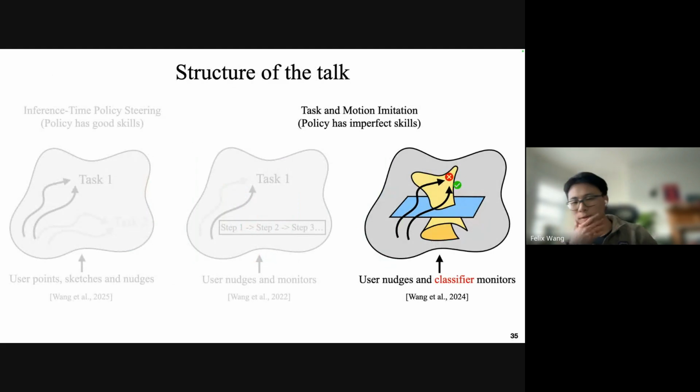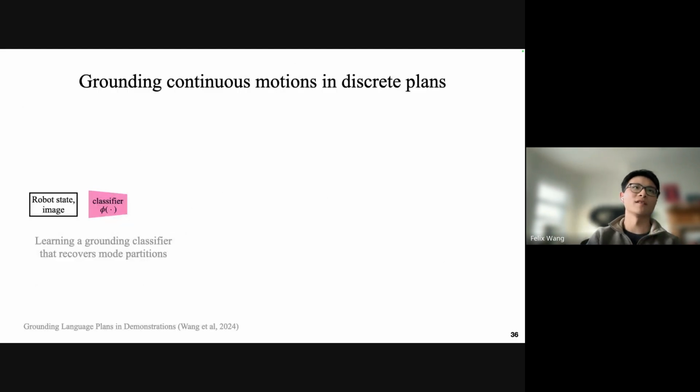Okay, cool. So for the last bit of this work, I think that framework is nice, but it requires the user to monitor those failure events. What would be nice is to actually learn a classifier that can automatically do this job for you, so that a user doesn't have to pay attention to when the robot is failing and direct the robot to do something differently. What that amounts to is learning a classifier.